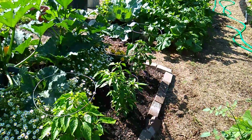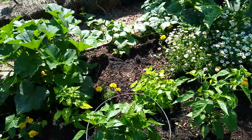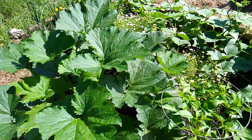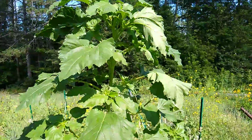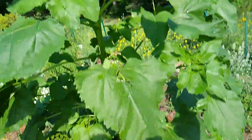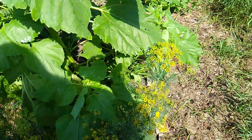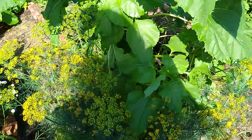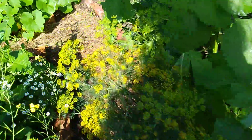Those ones on the end are basically ready. The sweet bananas and the bells almost. There's so much going on here. This is now big. It's getting up towards 8 feet now, this sunflower. I'm pretty sure it is one of the larger ones. Even if not, even if all these little stems start forming flowers, it's going to be quite something.